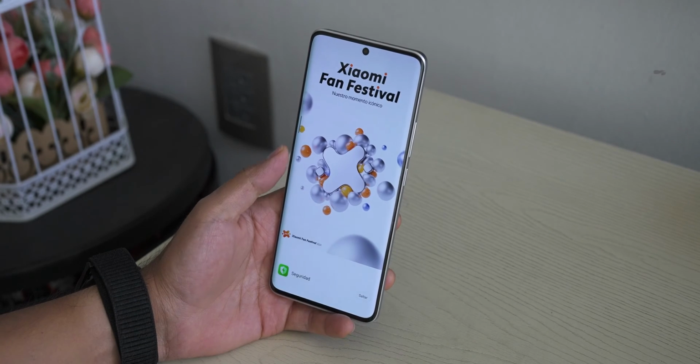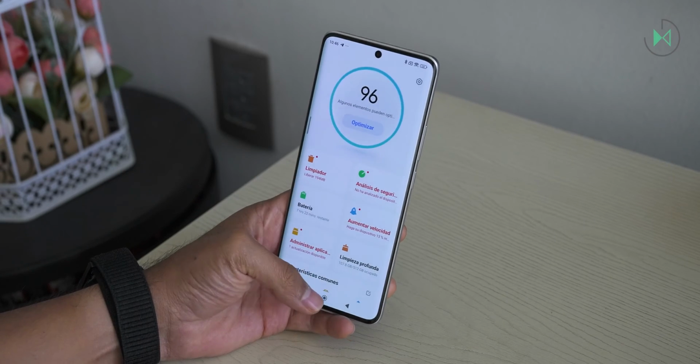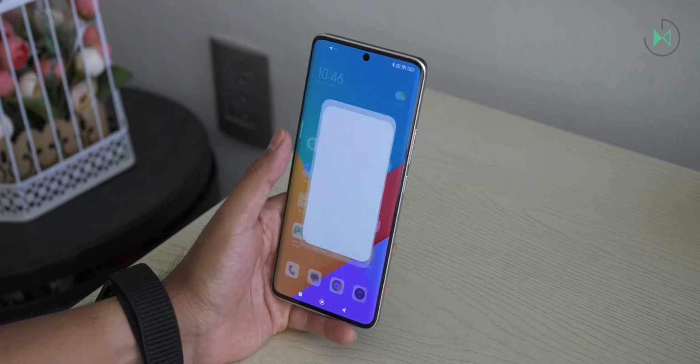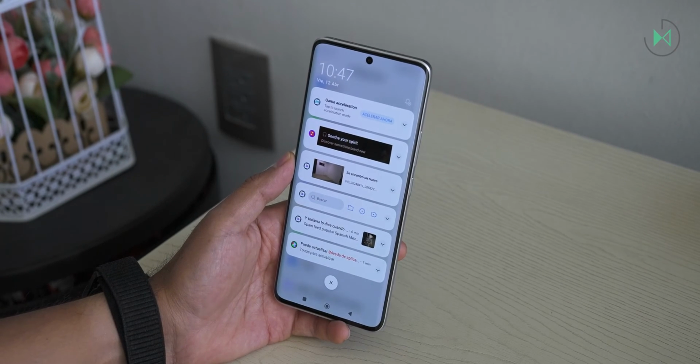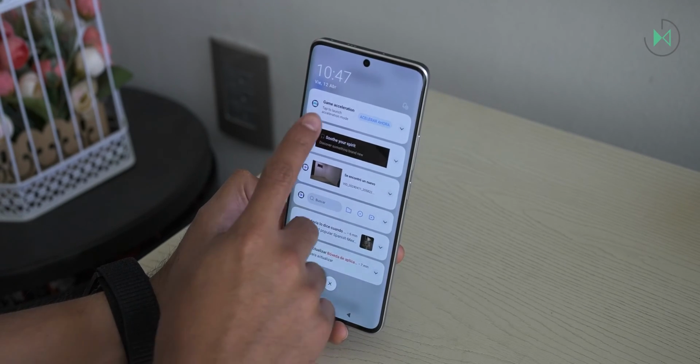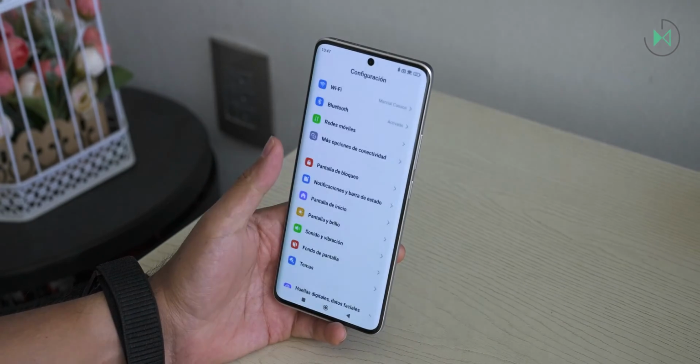Notice how when you open an application such as the security application, an ad appears, although in this case it is a Xiaomi ad. But the same thing is going to happen on many other apps. Plus, you're also probably getting too much spam through notifications. So it's definitely a very bad experience in this regard.